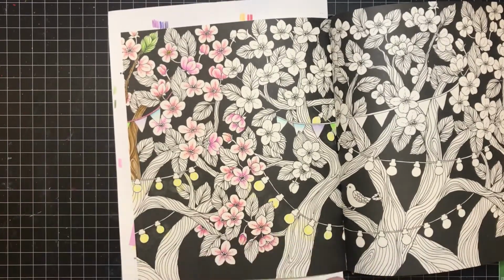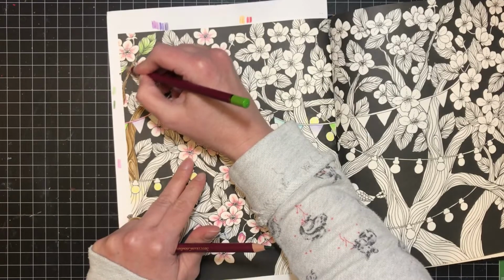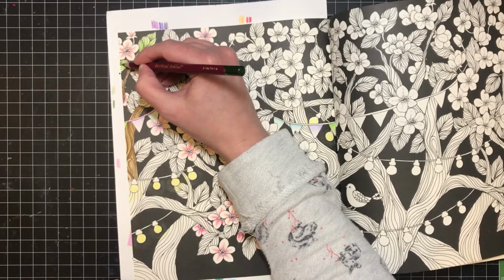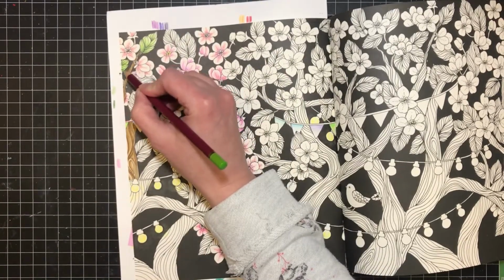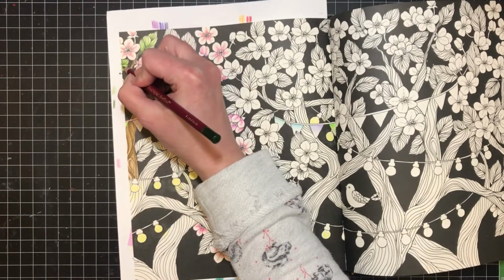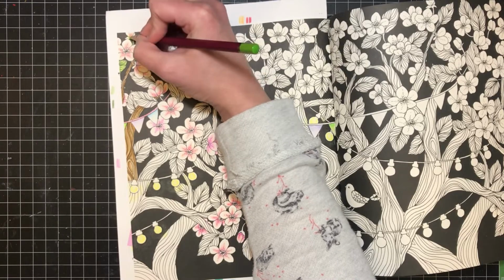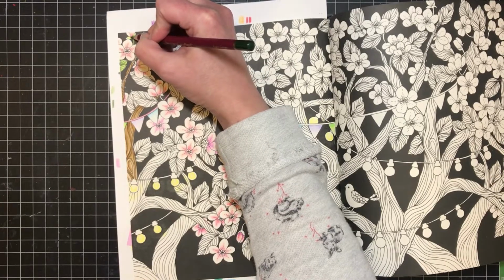Okay, so question number one is, would you rather have the same book forever or the same medium forever? I would say the same medium forever, I think. Even with colored pencils, you can get so many different effects that I think you could make it look different enough. And if you're coloring on different paper, that's always going to affect the way the pencils or markers or whatever medium you're using work. So I think I would go with the same medium.